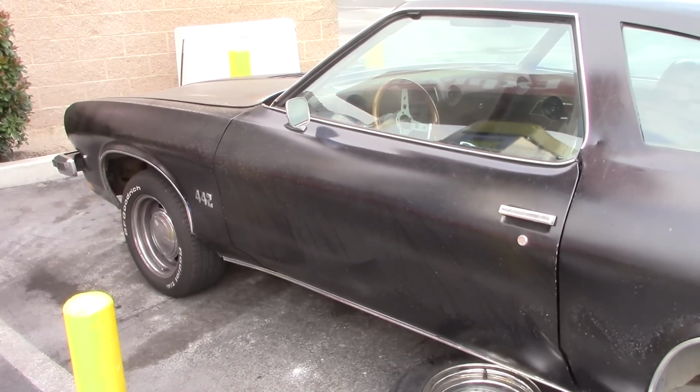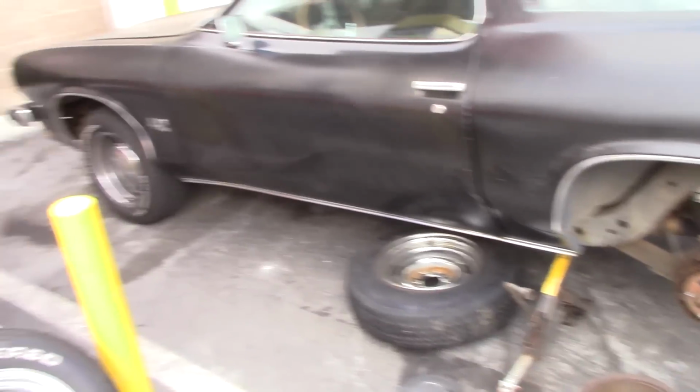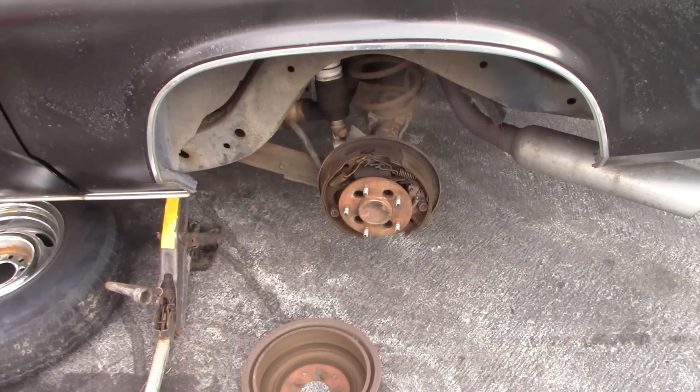We're losing brake fluid in the front reservoir now. We gotta do something before we go through the Rockies. So we snuck into this car wash here. It's adjacent to O'Reilly's. And we're gonna see if we can find the leaks and get these brakes back online.